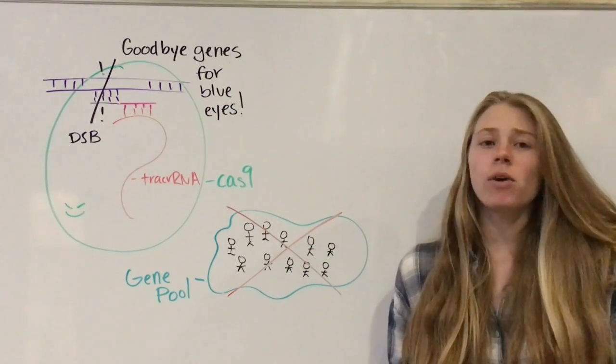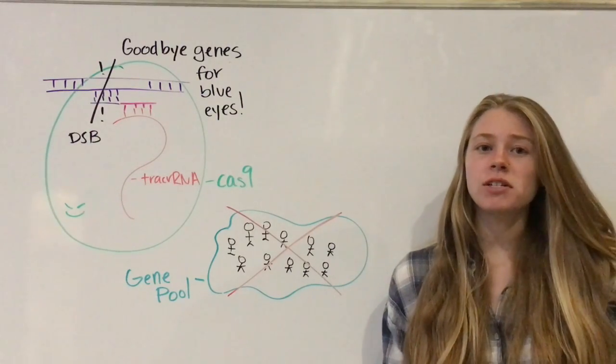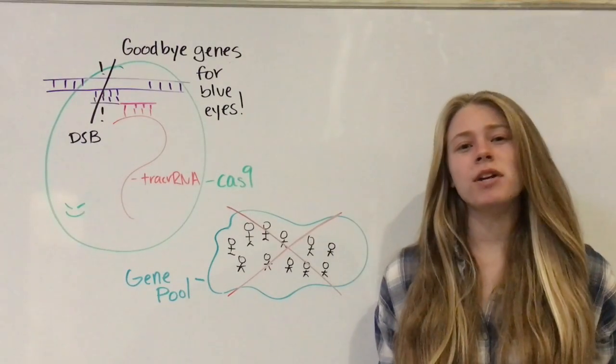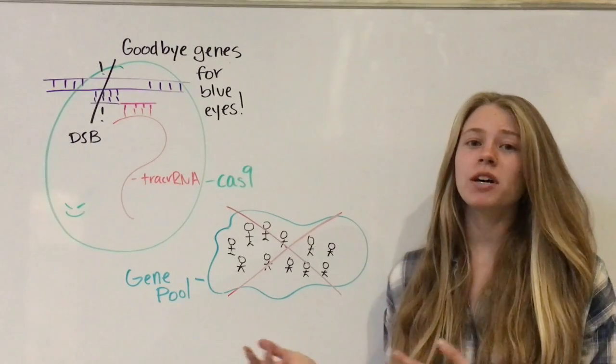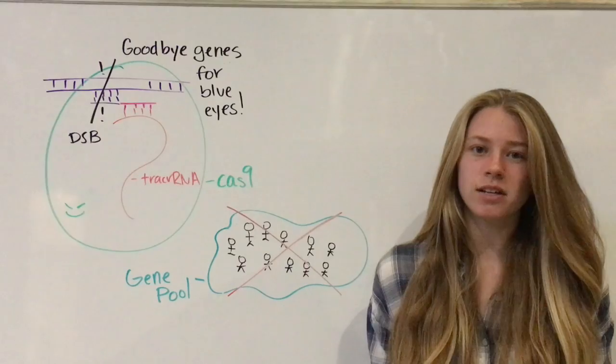For example, what if we introduce the CRISPR-Cas9 system and it targets a gene that we didn't want it to? Goodbye, gene for blue eyes. Or what if we use the CRISPR-Cas9 system so much that it wipes out diversity, and the gene pool becomes so similar that the human population becomes too susceptible to new diseases?